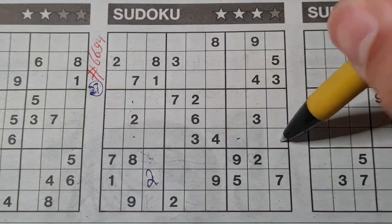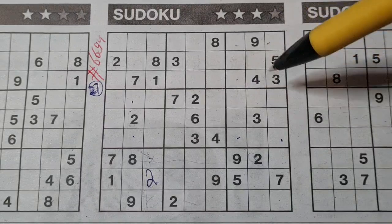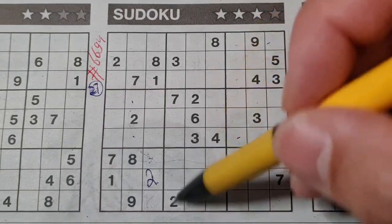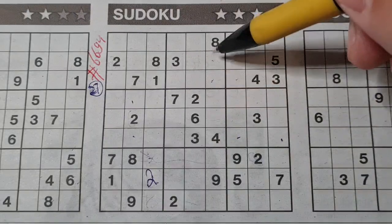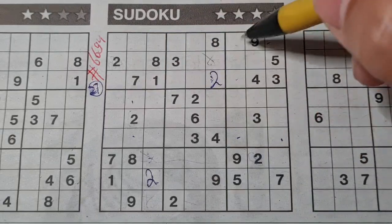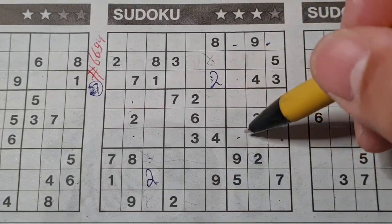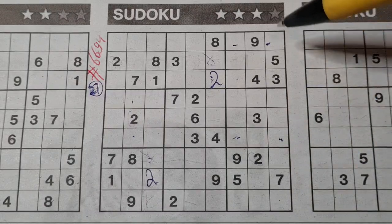How about 2? Well, the 2 in this column, the 2 in this middle column, so the column next, only 2 places left, the 2 should be here or there. You see a 2 in this row, no 2 there, 2 should be there. Cannot continue with the 2 now, need to wait.